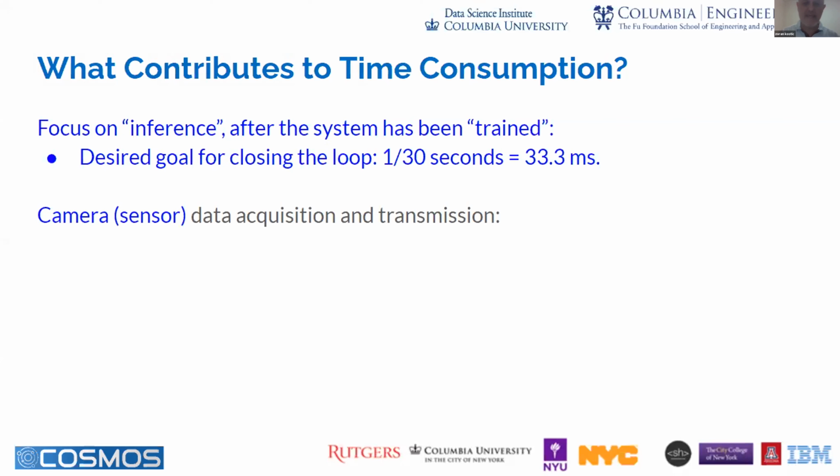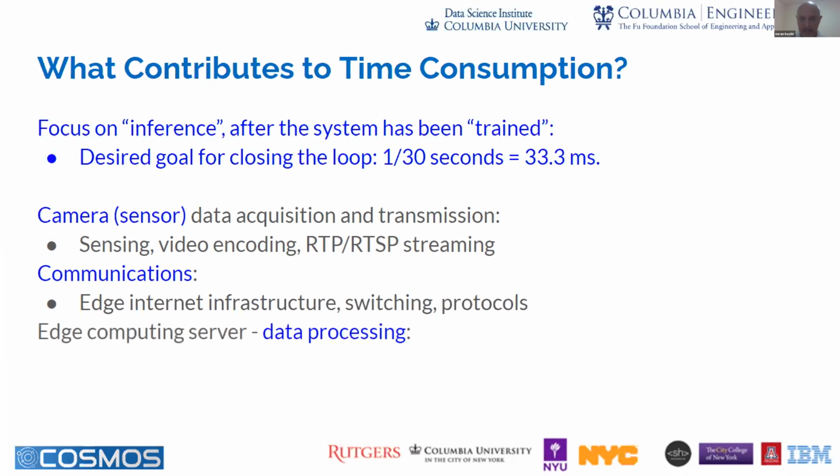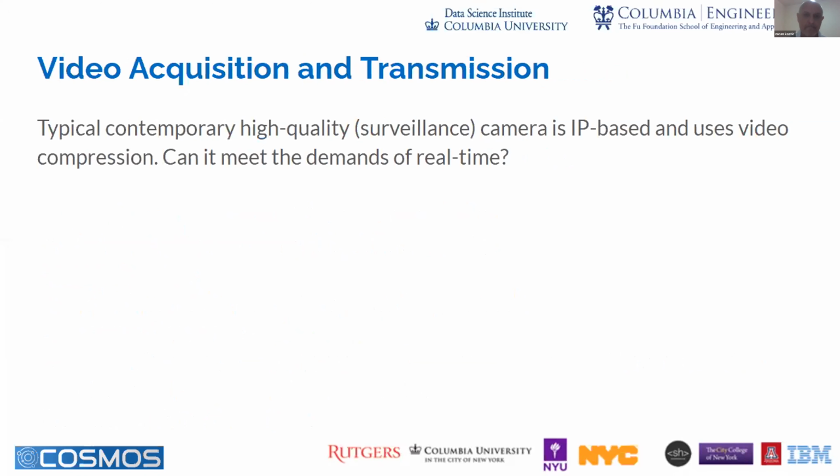So a camera or a sensor is one part that contributes to the latency. Sensing, the actual physical sensing, video encoding, streaming, then communications through the wireless infrastructure, the edge internet infrastructure, through switching equipment and over different protocols. And finally, the actual processing of object detection and tracking in edge computing servers. Finally, completing the closed loop. So that is how you break down where the time budget gets eaten.